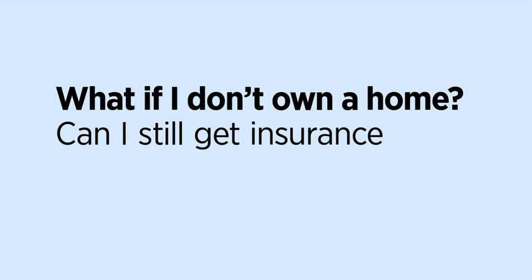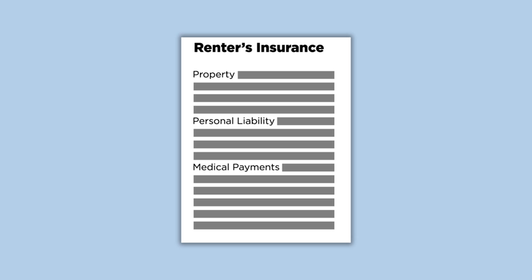You may be wondering, what if I don't own a home? Can I still get insurance for my personal belongings? Yes, you can buy renter's insurance to protect your property, and like a homeowner's policy, renter's insurance includes personal liability and medical payments. Insurance is a great way to ensure that your assets are covered in case of damage or loss. Today we talked about property insurance.